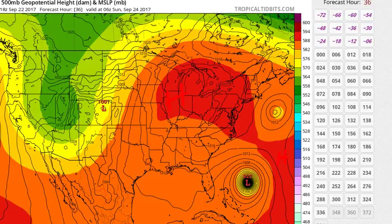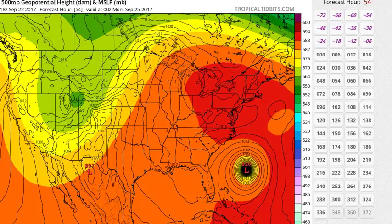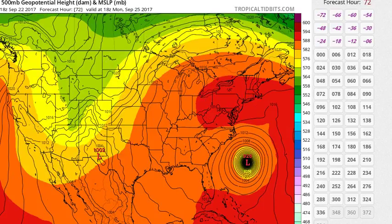So we're 36 hours out. You got Maria moving basically due north, and with this you have the ridge over top, which is not going to allow Maria to harmlessly go out to sea. The steering does not indicate that. You have a trough coming back through here, which is eventually going to kick Maria out. But as you can see, the high pressure is blocking it for the time being. So I'll put this into motion a couple more frames. And here we go. We're at 72 hours out.